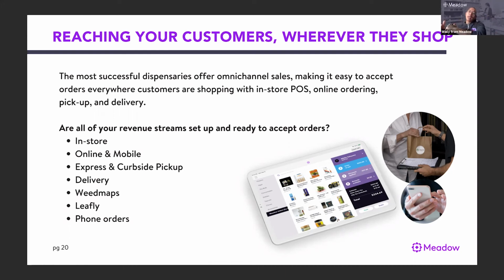Now, when we're looking to drive volume, this is the thing as a buyer: don't think you have to order all of everything. Order your top best sellers and curate your menus on Leafly, on Weedmaps, online, right? Why are we doing that? Because we're going to overstock what we know people want. And then we're also going to streamline our operations for curbside pickup, curbside delivery, as well as the Leafly and Weedmaps crowd. We're streamlining it internally. This is what the change is, because we know exactly what they're selling.